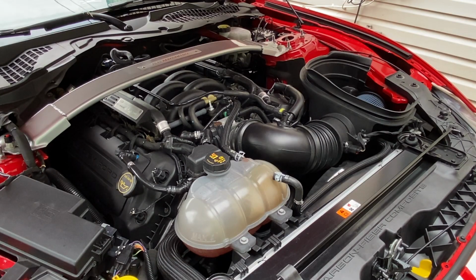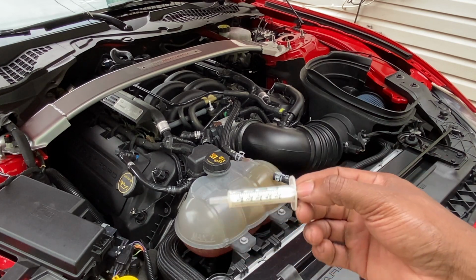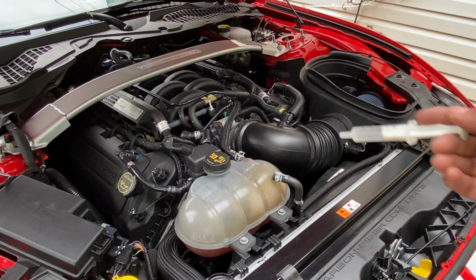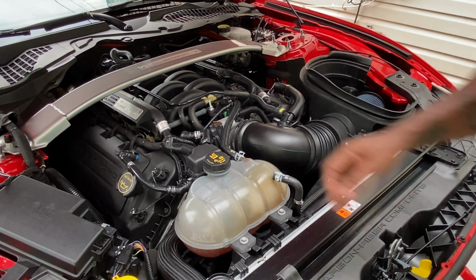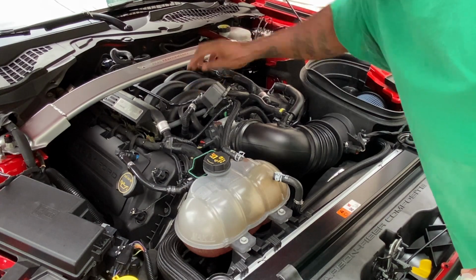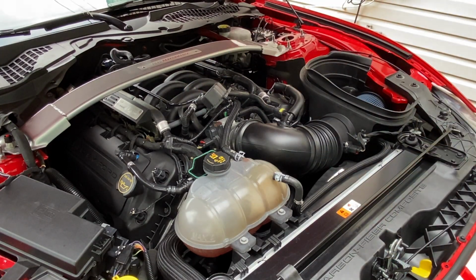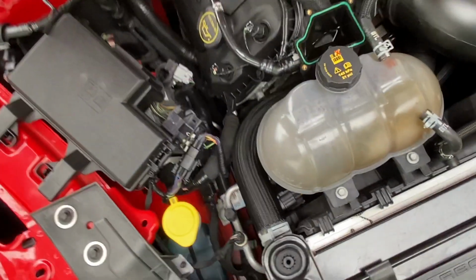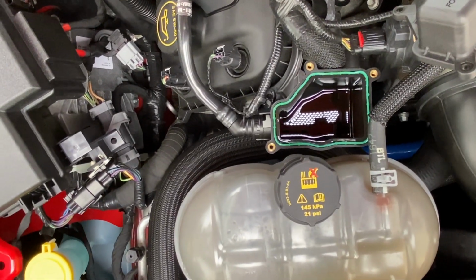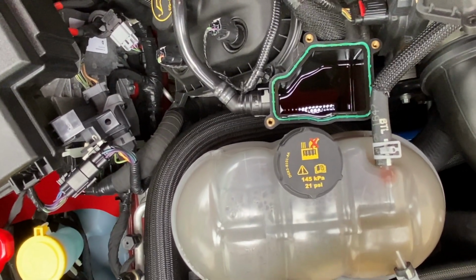All right, guys, so I'm trying to get this done before the rain comes. So I've got a nice little syringe to suck up all the oil that's in there. I'm not sure how much is in there, but we're going to see right now. It's like nothing in there. So if we get the camera closer so you guys can see down there. It's pretty much nothing. I'm not sure how much is supposed to be in there, but it's literally nothing.